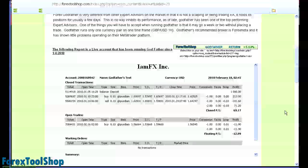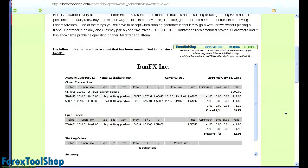It does trade not very often, but when it does, it pursues very high profit targets. It has a 300 pip take profit, and so it will go after profits of, depending on your lot size, $300 to, if you're trading standard lots, $3,000.